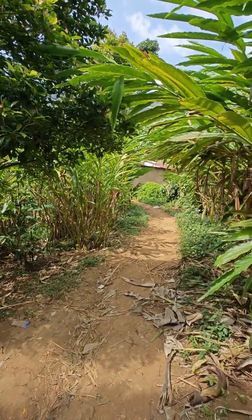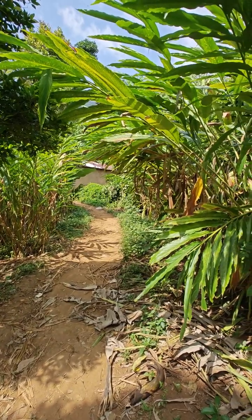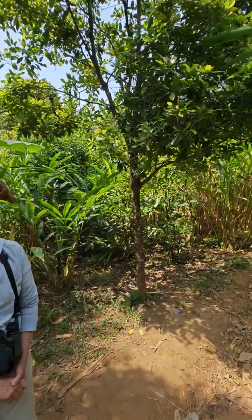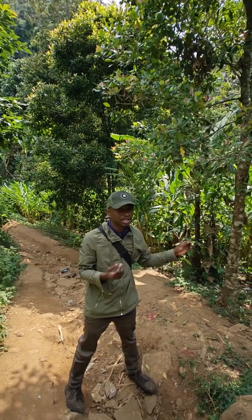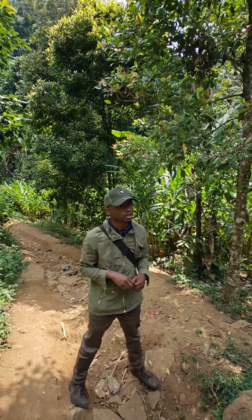So in this patch, probably 20 feet by 20 feet, there's pepper, cardamom, cinnamon, and cloves. Wow. And is this all grown just for local use, or are they selling this commercially? When they harvest it, some they sell commercially, and some of it they keep for their own use.